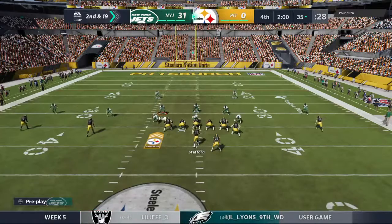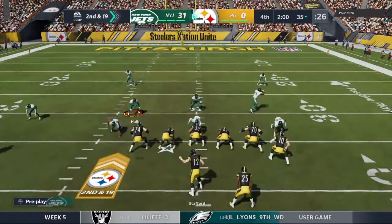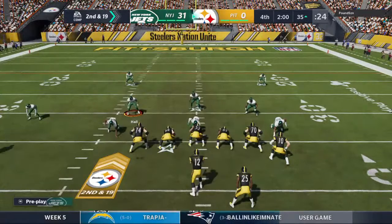Monday. Hey, give me a radar. 10-24. Watch the safety creep.